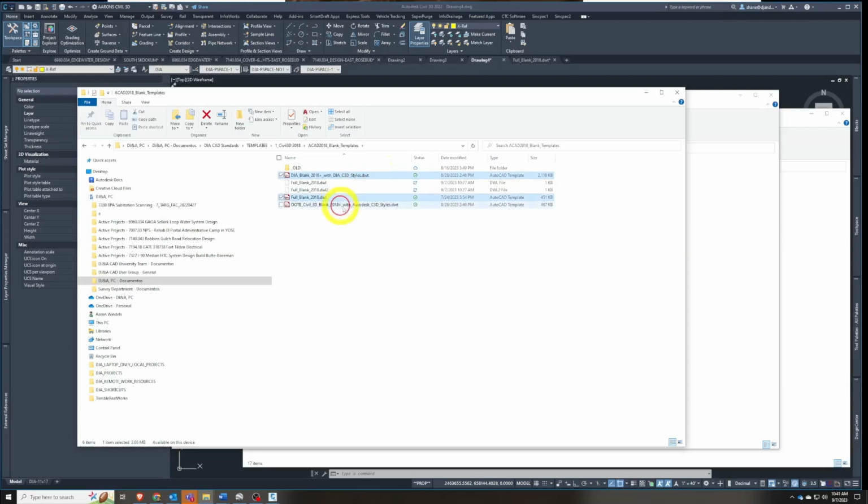These are the two main ones. Full blank means there's literally nothing in it. It is blank, just layer 0. You might use it when you just want to make an attachment with a large aerial or something. And I'll show you a quick example of that on the CAD screen in a second.